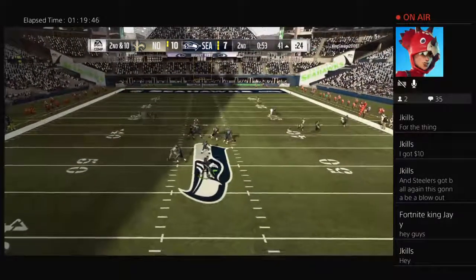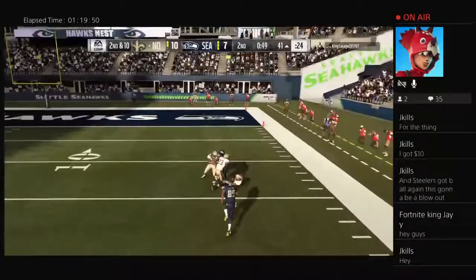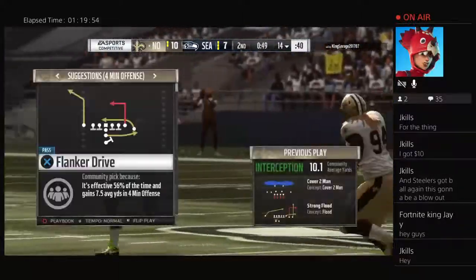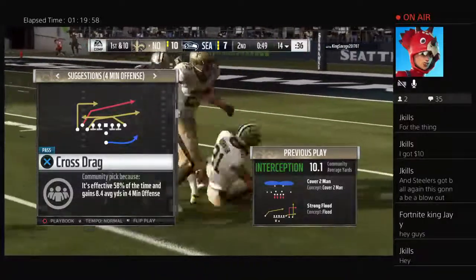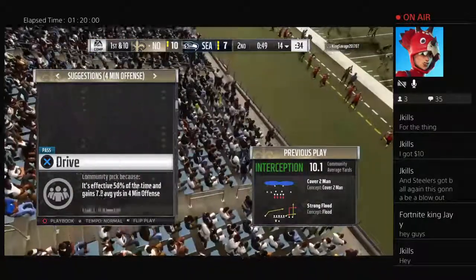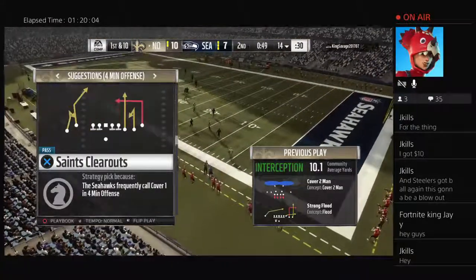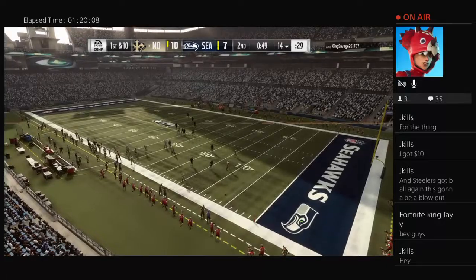Second and 10 now, Wilson. Escaping the pressure right. Let's go. In the air, intercepted. First-round pick, Patrick Robinson. Somebody clip that. Chat, clip it. What was he trying to do? He was moving to his right and trying to shift the coverage, but instead he shifted the coverage also to the right and threw right into it for an interception.